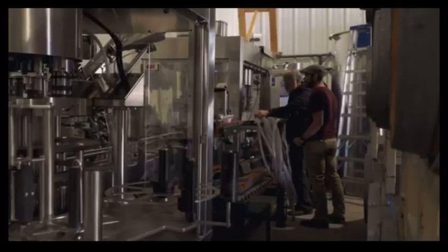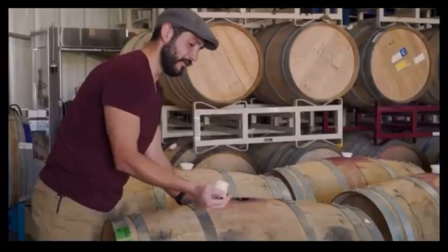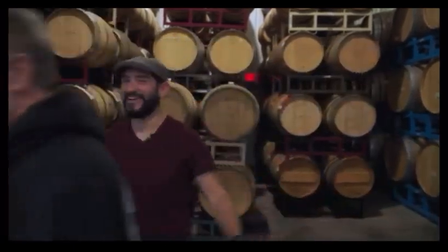The state-of-the-art facility at Deep Sky produces many varieties, including a Malbec that I'm curious to know more about and hopefully get a taste of. Tasting room. That's over there. That's the part that most people see. I shall follow you, sir. All right, let's go this way.